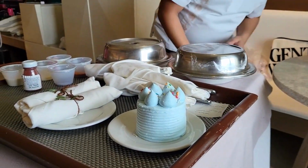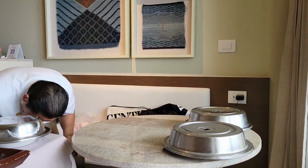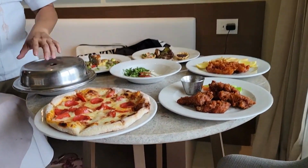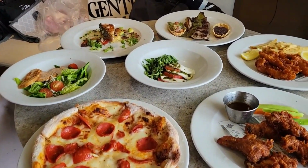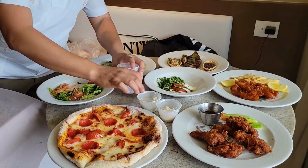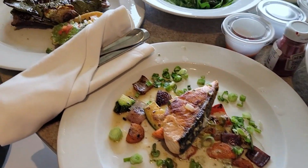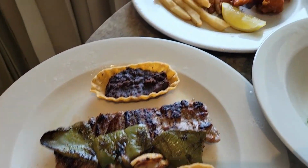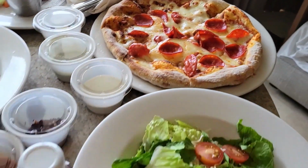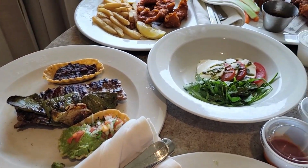Our lunch has arrived. I'm so excited. So that is our salmon fillet, flank steak, fish and chips, chicken wings, caprese salad, and pepperoni pizza. So good!